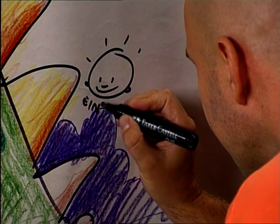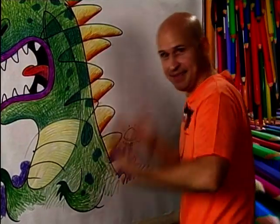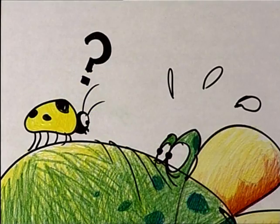Now what do you think? From a squiggle to prehistoric dinosaur. Now it's your turn to try. Grab a Faber-Castell marker and draw a crazy squiggle.